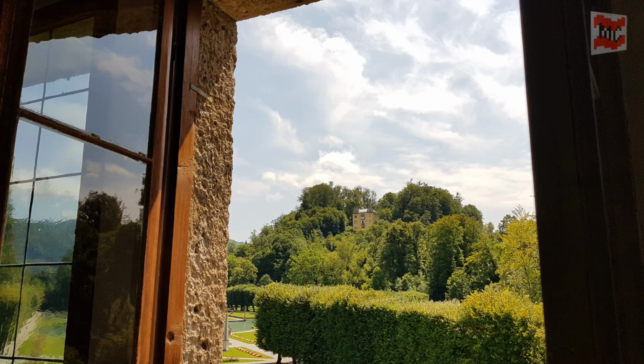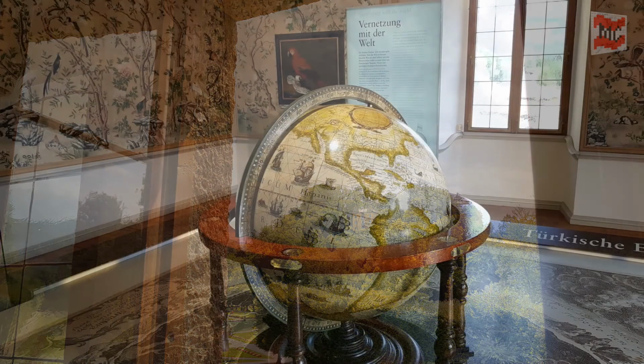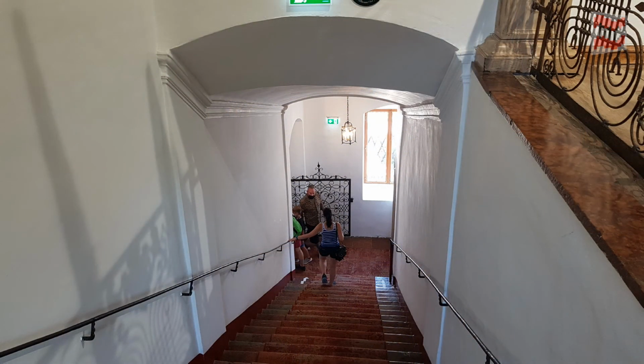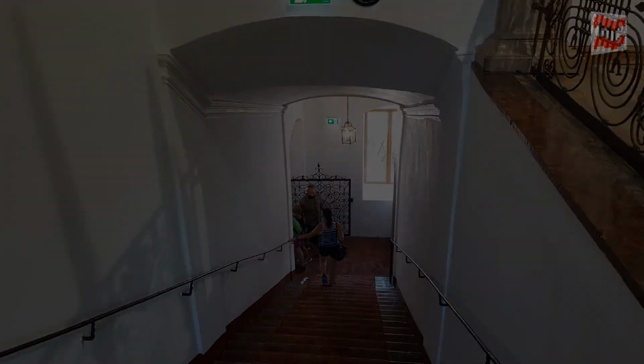And there on the hill you can see the Monatsschlössl, I think it's called. There's a little museum where we went to also. But first up, we went to the Wasserspiele, trick fountains, a really funny part of the park with some amazing things, lots of little details.